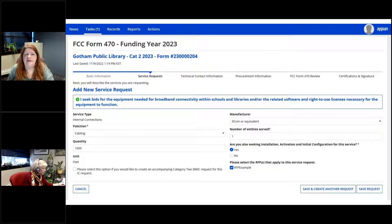I don't know if 1,000 feet is a good number, Holly. I don't know how many feet libraries usually need. Usually not that much, but anymore with Wi-Fi, they don't use it. But if they have a project and they're a big library, yeah. You never know. So you find out first how much you need and put in how many feet of cabling you need.